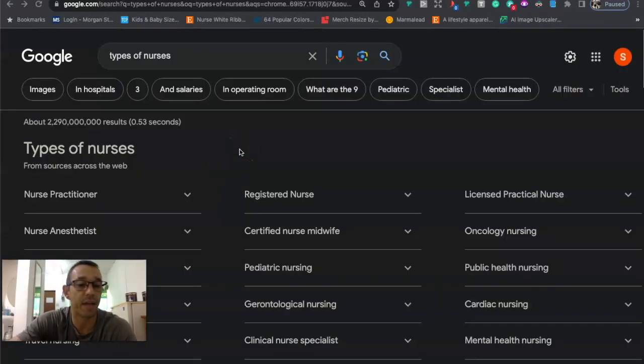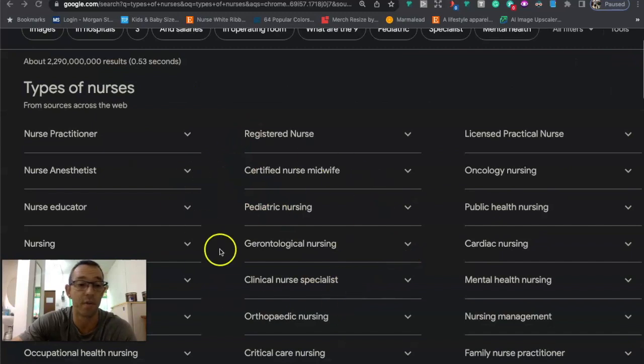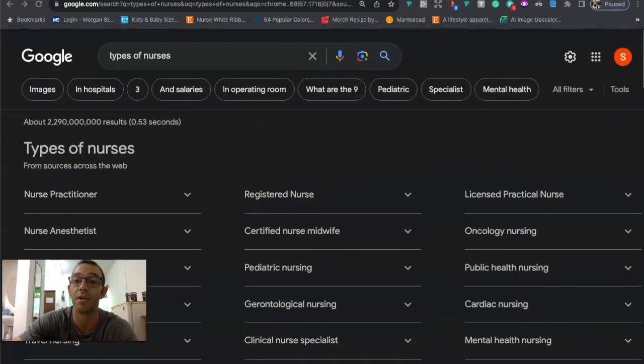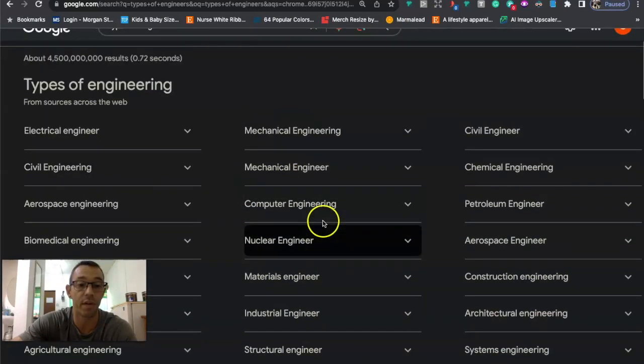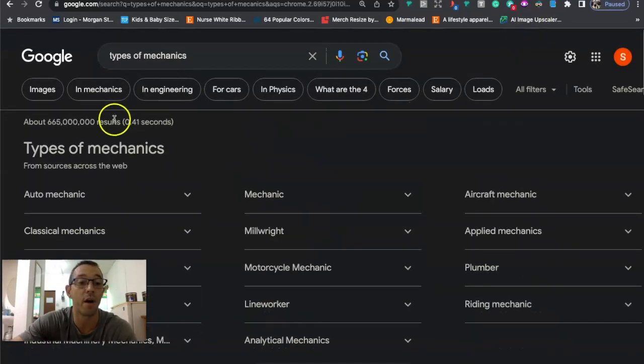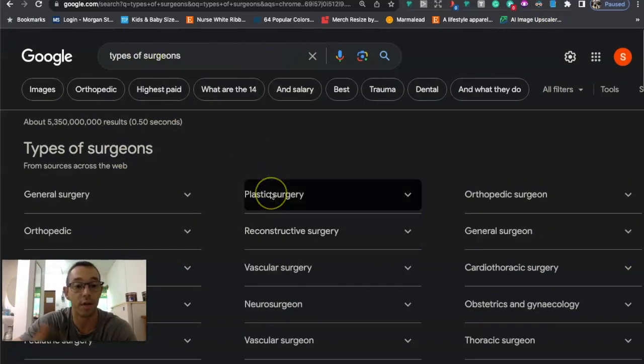And like I was saying, it doesn't just have to be the teacher profession. It can be any profession basically. What you can do is you can just go to Google and type in "types of" and then the profession. So like types of nurses, you're going to see all these types of nurses that you can apply this strategy to. You can do types of engineers. You'll get a whole bunch of different types of engineers. You can do types of mechanics. You can do types of surgeons. Now the list goes on and on. Those are just a few that popped into my head.